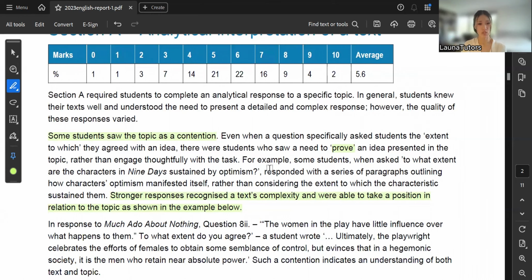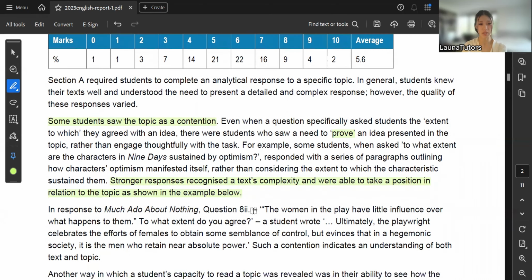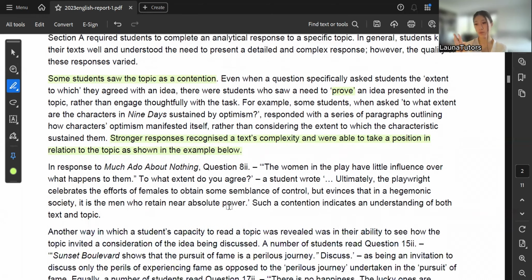It's so right. So stronger responses recognize the text complexity and were able to take a position in relation to the topic shown in the example below. By the way, you should take a look at it yourself and just read the really good samples. For this one, this is about Much Ado. To what extent do you agree? The women in the play have little influence over what happens to them.